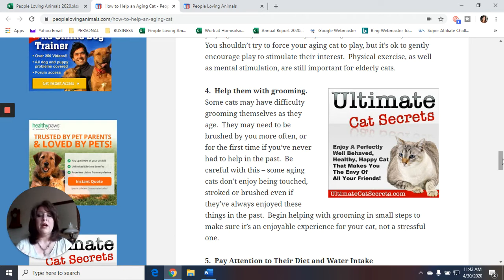But just be careful with this, because some aging cats, or some just cats in general, they don't enjoy being touched or stroked or brushed. And sometimes as they age, they might develop a dislike for that when they've liked it all their life. So just be careful. Approach it in baby steps. Just start gently brushing a little bit and get your cat used to being brushed if you need to start helping them with grooming. Okay.